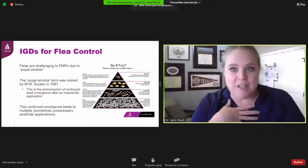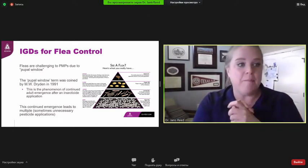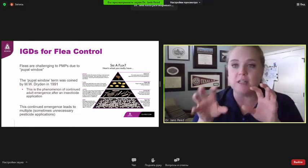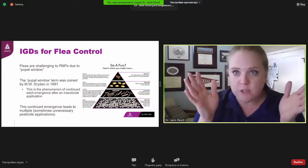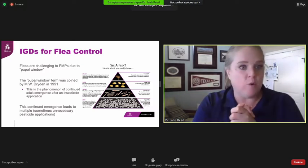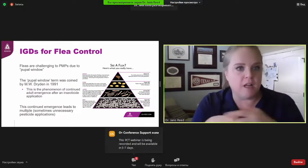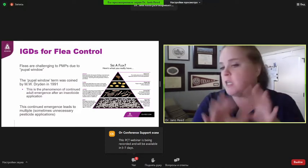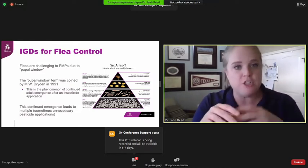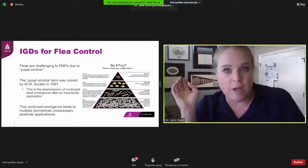Now, in my opinion, as a professional pest control person, I think insect growth regulators, insect growth disruptors are the magic in flea control. I almost would never do a flea job without including an IGR or an IGD. And the reason for that is the pyramid of flea populations when you think about them in a particular situation or infestation. Fleas are challenging to PMPs because of this thing called a pupal window.